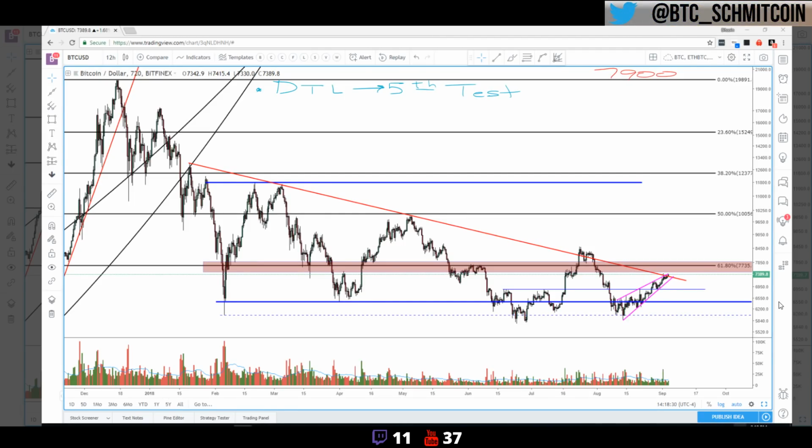I have this box here for a reason. I'll show you how I derived this fib set right here, but this is the macro fib set that I've been tracking since we made our top back in December, and these fib lines have been relevant throughout the entire course of this bear market. Most notably has been the 61. It's been a level of support, temporary support, and temporary resistance several times, and you can see we've played off of it multiple times. 1, 2, 3, 4, 5, 6, 7, and now we're going in for our 8th test of this. So let's say 61 fib, 8th test.